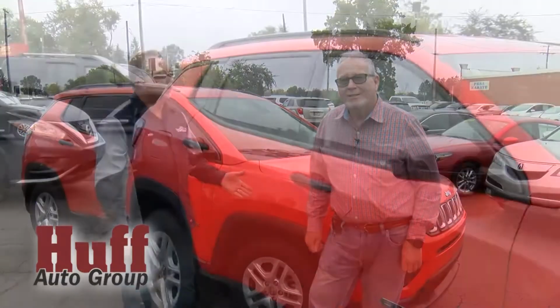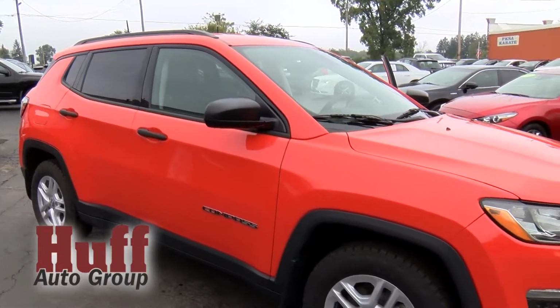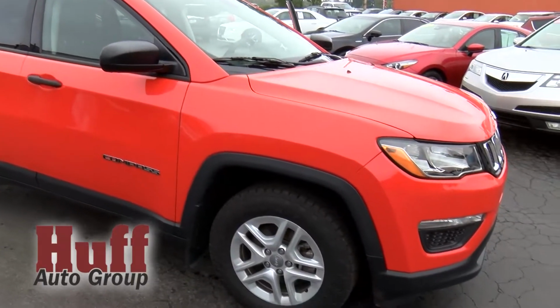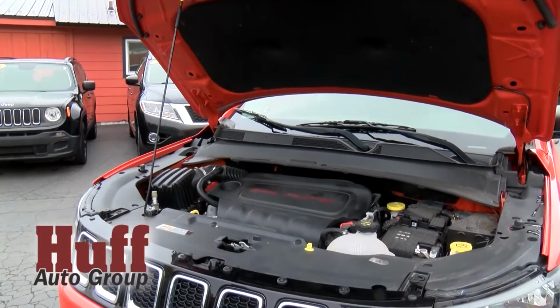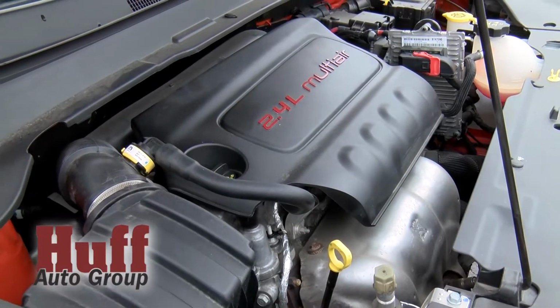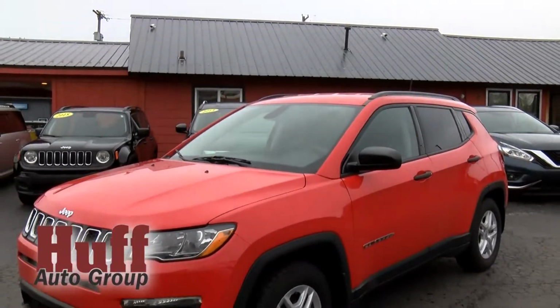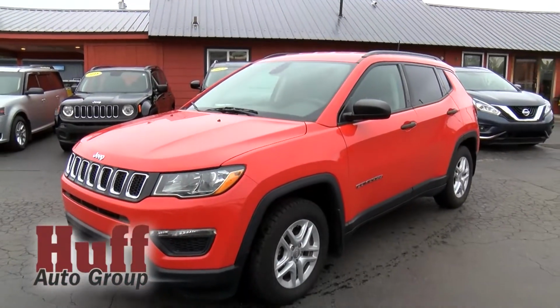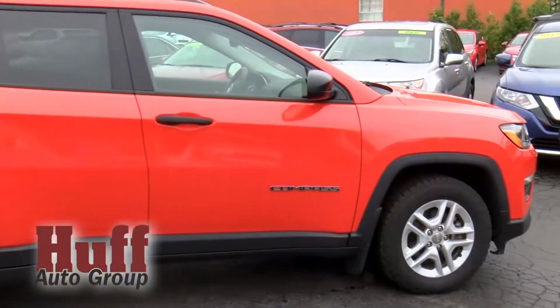Well, Gary, back here at Huffs Auto to see some of this inventory, and there's a beautiful orange Jeep. What do we have? We have a 2018 Compass, 30,000 miles, 4x4, beautiful orange in color, just a nice vehicle. Excellent gas mileage, 33 on the highway, 23 in the city. Just a really nice sport utility, and real economical to use also. There's not even a scratch or a ding on this car. It's in great shape. Yeah, nice one owner.